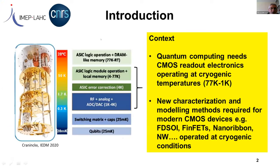So actually this talk is in the context of quantum computing, where in a typical cryostat you have the qubit state located here, at very, very low temperature, typically in the millikelvin range. We are dealing with a lot of electronics on top of it, which range in temperature from 1 Kelvin up to room temperature. Therefore, the readout electronics, where we need to read the qubit devices, is situated right here.